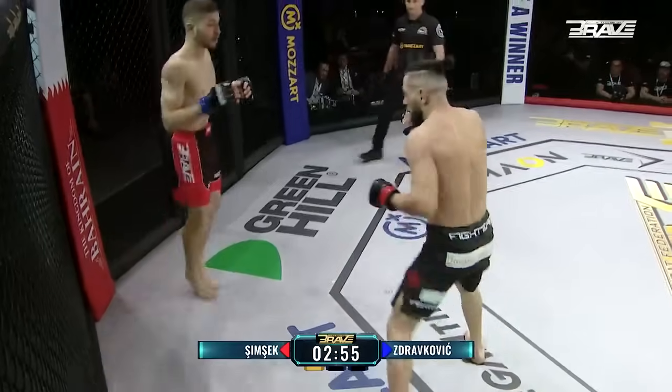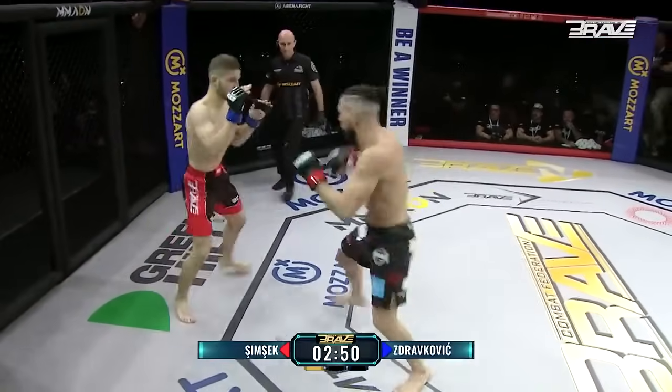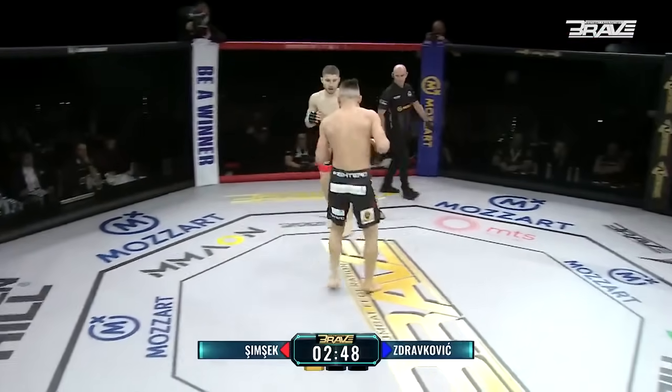That's the push kick, one of the naughtier moves in mixed martial arts. That push kick to the knee, perfectly legal, but as someone with a dodgy knee, every time I see it, it just makes me cringe a little bit, Kirik.